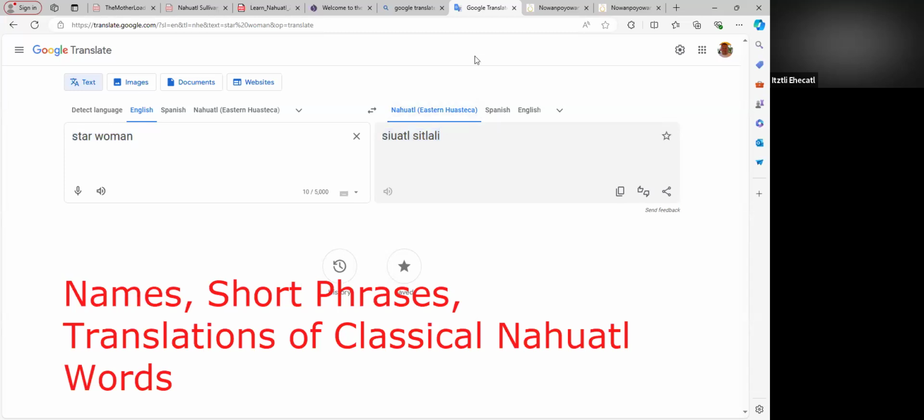So you cannot use this to better understand classical Nahuatl. In some ways it can help, but with names it's not going to work. Watch, I'll put the feathered serpent. That's not Quetzalcoatl, is it? The smoking mirror. Look, that's not Tezcatlipoca, right? So you've got to be careful. This is not going to help you with translating classical Nahuatl words. It's not going to help you making names. You have to have a knowledge of classical Nahuatl, but this is not going to help with that.